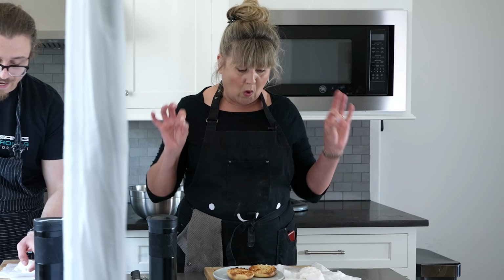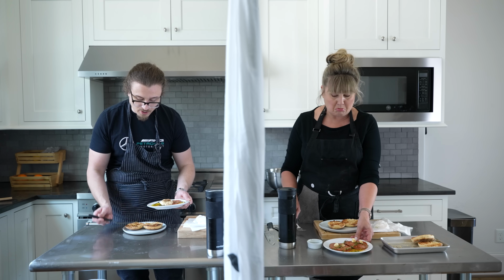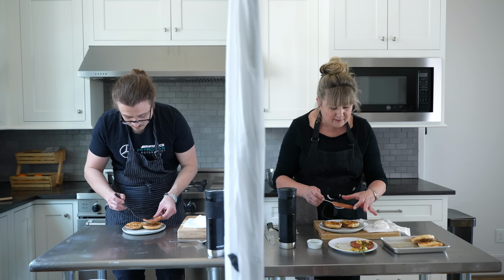Now, before we put on the ham, I've got a little bit of butter with the ham and all the aromatics. I'm just gonna spoon some of that butter onto the muffin. Sort of like garlicky ham butter. Or hammy boys? I think my hand's a little bit thick.